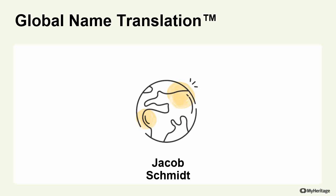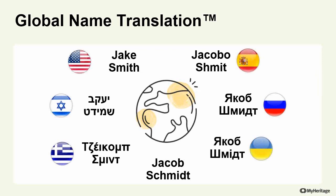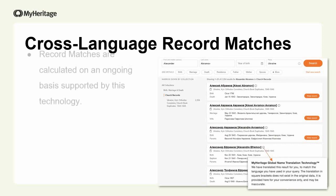Now, some of those records are not in English, and MyHeritage already has a technology in place to help you with that, and it's called Global Name Translation, where we take the names in your family tree and we compare them with other records and family trees in different languages. Now, not only Latin characters from Spanish, English, Polish, and German, but also Hebrew, Greek, Russian, and Ukrainian that uses a totally different alphabet. And this technology that is already applied in our search engine, it's also applied on the record matches. You may have experienced this whenever you do a search and we find records in a different language. Well, now the record matches will also bring you those matches with those records in other languages.